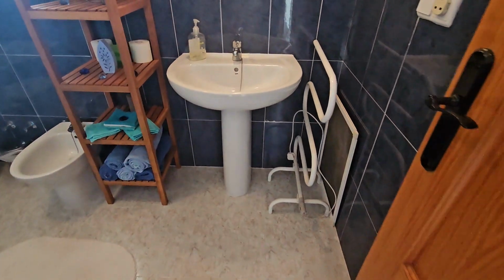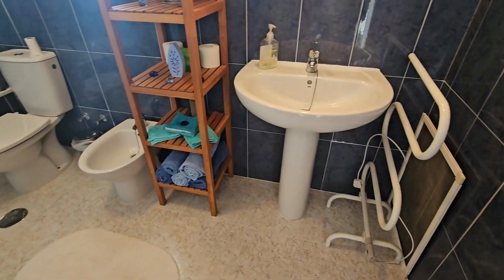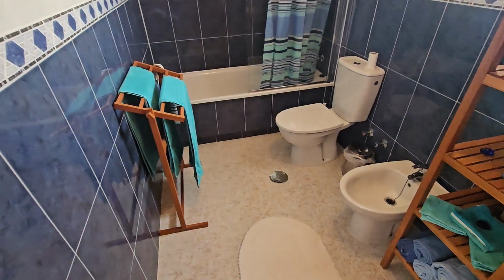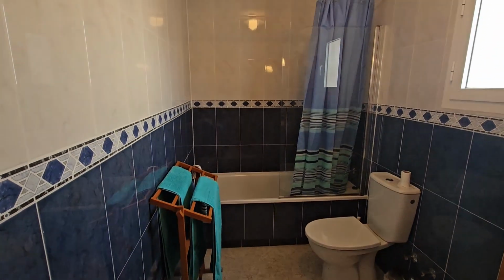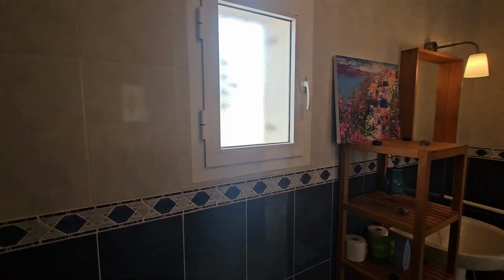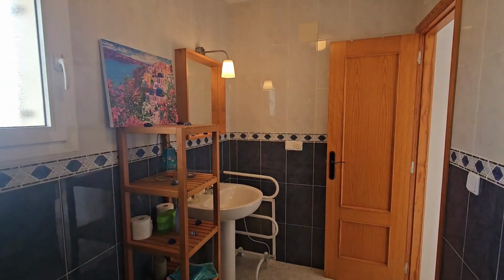Just off the bedroom, of course, you've got your ensuite. You've got a sink and pedestal, some shelving, a bidet, WC and a bath. You've got a clear shower screen there, and a shower curtain. And you got your shower attachment just there. You got a frosted glass window, and you got your shaving socket.